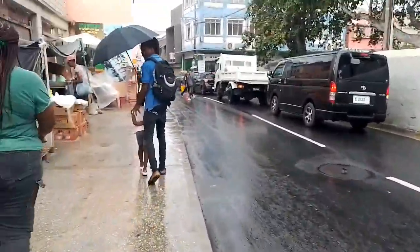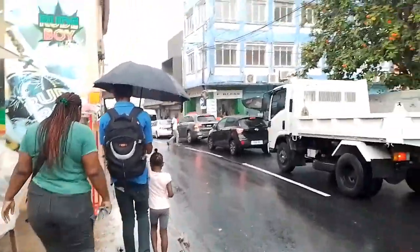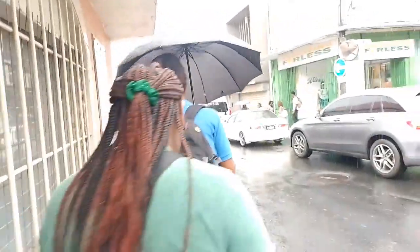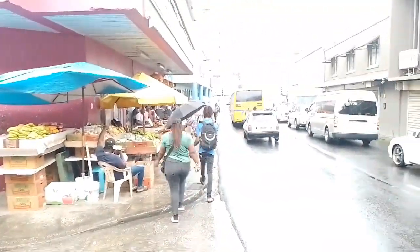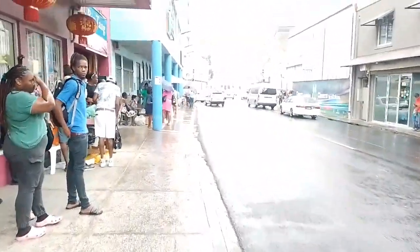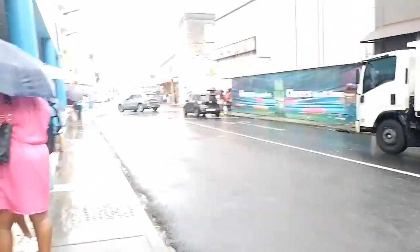Walk down. This is the ending of St. Michael's Row, approaching Broad Street. This is all St. Michael's Row. Look at the wide Bridge Street, and back up to St. Michael's Row. This is a rainy Saturday morning here in Bridgetown.